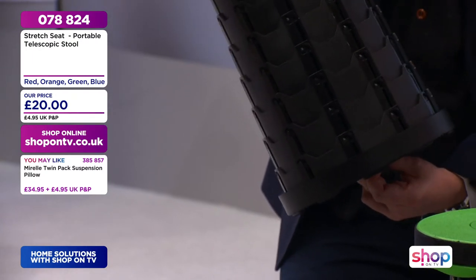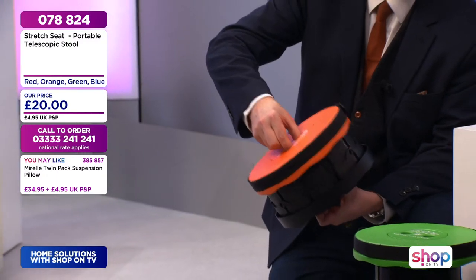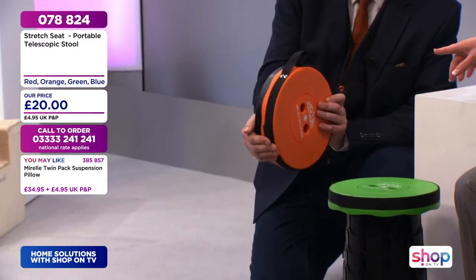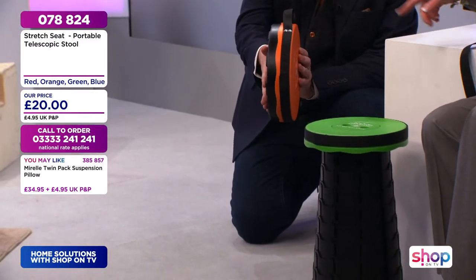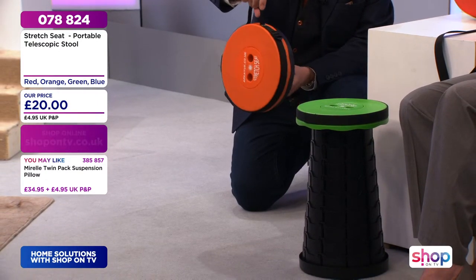Whenever you're out and about and there's no seats, it's so well made. Get the seats out of the car. Absolutely, and it doesn't take up lots of space. A high seat for the kids, for you, for your parents. Absolutely ideal, and so easy just to take anywhere.